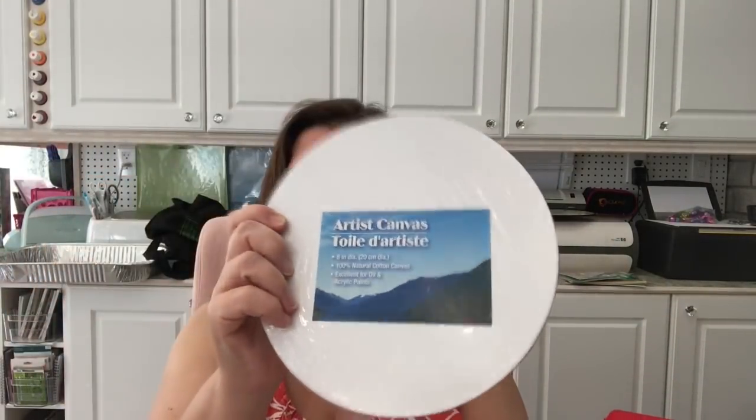And what else? Oh, finally my store had restocked their canvas boards. So these are artist canvases. These ones are imported by Greenbrier. And they're a Greenbrier import, yeah. And I got a bunch of the circle ones because I want to try some certain projects. So I got a whole bunch of these. $1.25 for a circular canvas. Can't beat that.